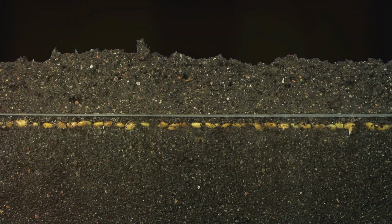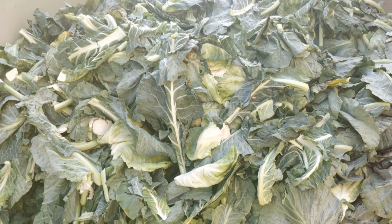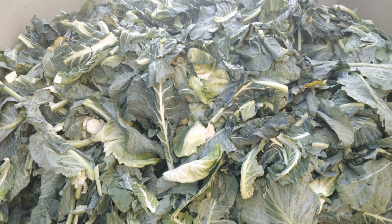But the real magic is happening at the microscopic level. Millions of bacteria, fungi, and other microorganisms are hard at work, breaking down the complex organic compounds in the manure into simpler forms that plants can readily absorb.